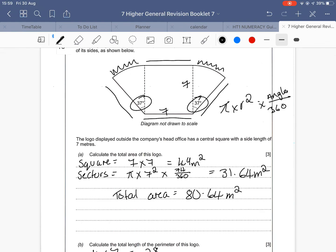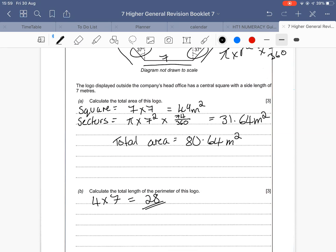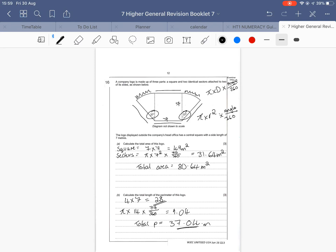Again, exactly the same as the area. Circumference is pi times the diameter, but you're going to times that by the fraction of the angle, and I'm going to use 74 again, over 360. So pi times the diameter, radius 7, diameter 14, times our fraction, 74 over 360, which is 9.04. So the total perimeter is 37.04 meters.